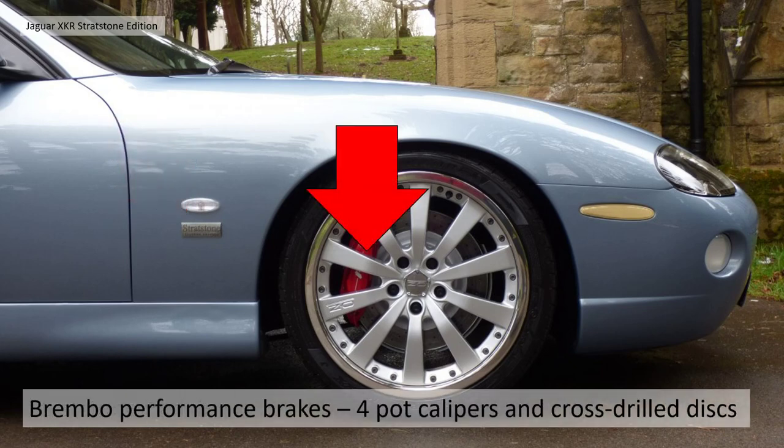And all the cars come with Brembo performance brakes. Actually, this was introduced, I think, model year 2003 onwards on all XKRs. So it's not a particular thing about these Stratstone cars, but it's worth noting they've all got really nice brakes, four-pot calipers, cross-drilled discs or rotors.